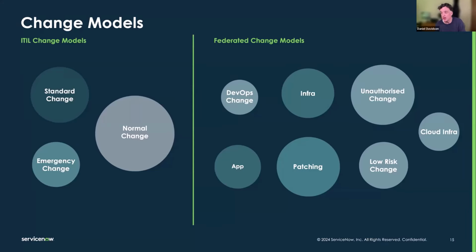By having low risk change, not only are we having more assurance around what's going on within the changes, we also are able to put more changes into that high velocity, low effort category. And we can also provide logic to allow those changes to be checked at the time they're being raised, at the time they're being implemented, to make sure that the assumptions we made around making that a low risk change are still valid, and route the change appropriately if those assumptions aren't.